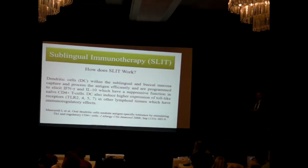So the way that sublingual immunotherapy works is, these dendritic cells that are part of our immune system, they're found in the buccal mucosa, they're found in the skin, they're found all throughout the body. These are really the tissue macrophages that are taking that antigen, showing it to the immune system to start building the immune tolerance. So what's basically happening is these dendritic cells start eliciting interferon gamma and interleukin 10, which actually have a suppressive effect on the CD4 cells. So ultimately what they're basically doing is suppressing these pro-inflammatory cytokines that ultimately trigger allergy. They also have this secondary effect on toll-like receptors. Toll-like receptors are also these immune modulating molecules and mostly found in our lymphoid tissue that help dictate how the immune system reacts to these different allergens.